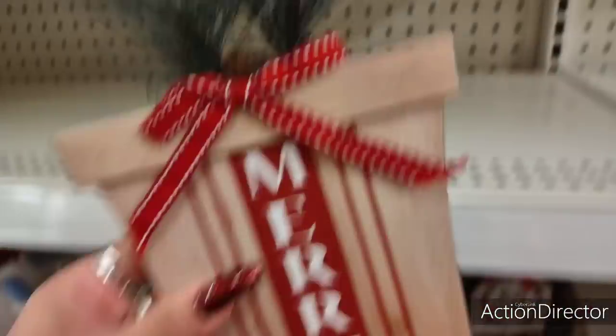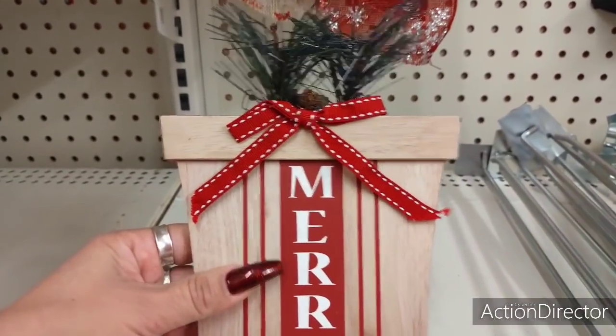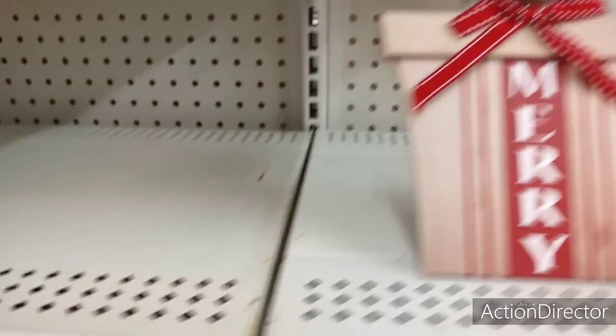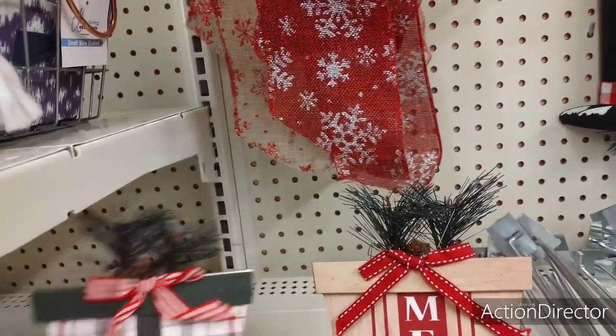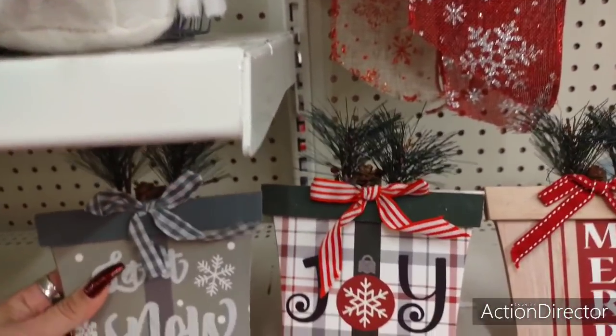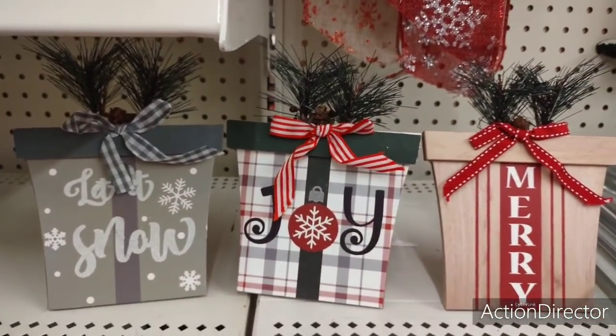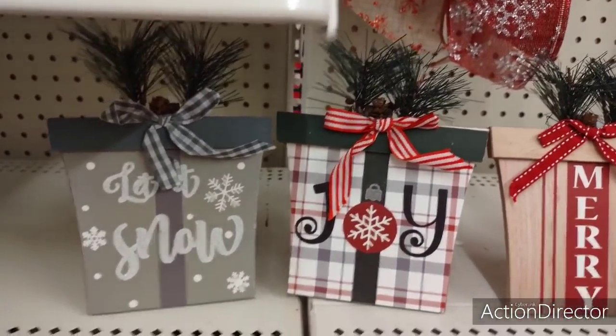They also have Mary. These are cool. These are $2. Like it. And let me show you the different ones that they have. Joy. Look at that. And that's not it. They also have Let It Snow. Those are the three that I am seeing. Really, really cool. Definitely am liking those. Okay.